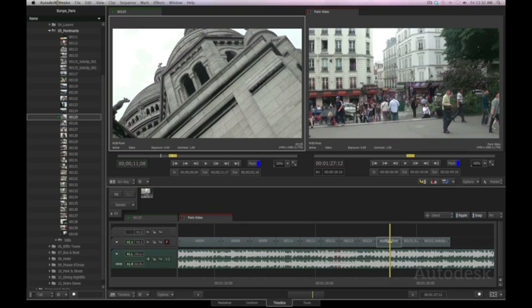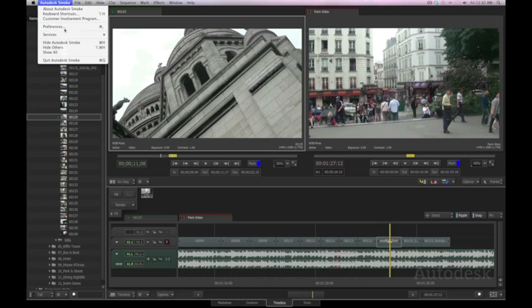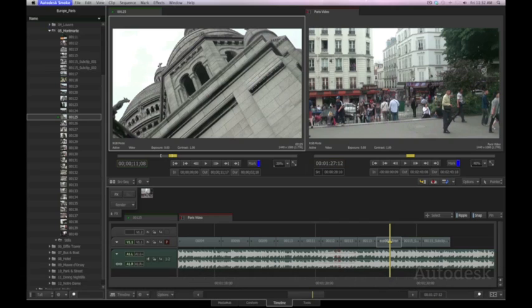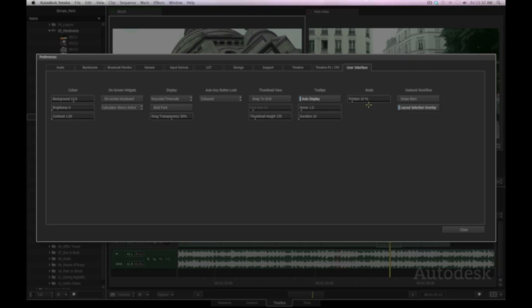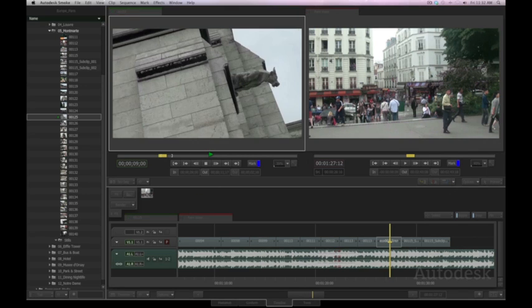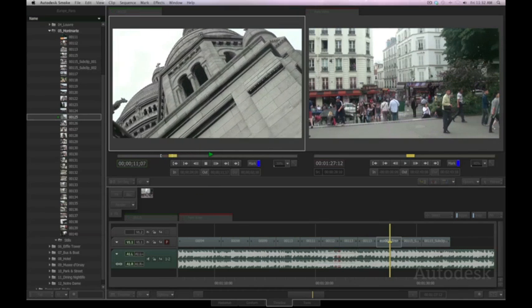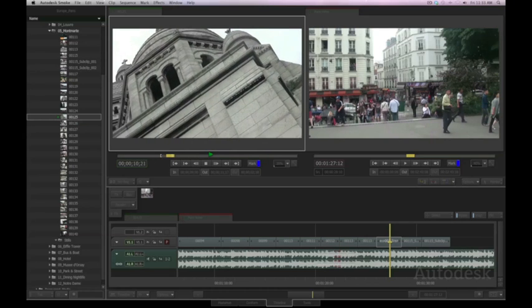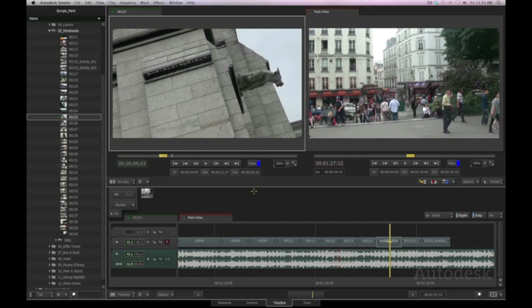So to get your preferences, go to your Autodesk Smoke, come down, you'll see preferences. Command comma is actually the hotkey that you can use to get to your preferences. But if you go to the preferences, on the general tab, right here, you're going to see player, and here you see pre-roll, post-roll. If I set this to be 0 by clicking on it, or I can just scrub the slider to 0, and now I close this. Let's go back over here. I'll hold the Shift key and hit the \ key. And now you'll notice it's only playing back the frames that are within my in and out. And it's looping through it because of the options that I set up.